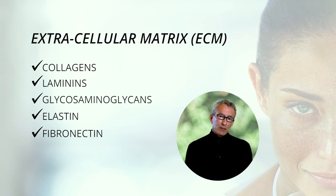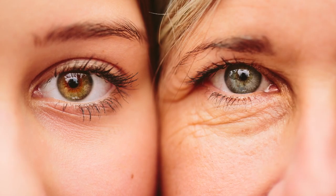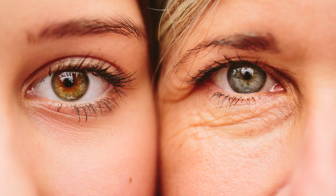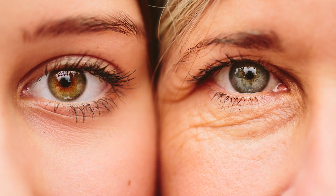Crucially, however, the matrix is very dynamic. It is constantly being broken down and rebuilt. The problem is that the forces of destruction are usually greater than the forces of healing, and so over time there is a slow loss of the matrix, which grows thinner and less resilient. As it does, the skin that it supports grows thinner, more fragile, more wrinkled, it ages.